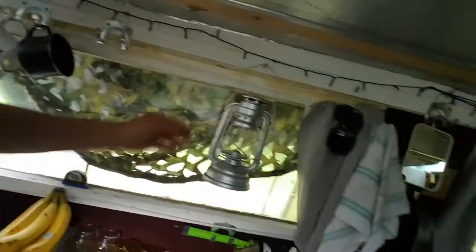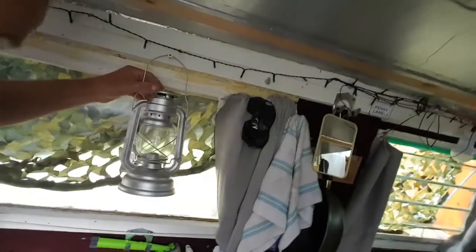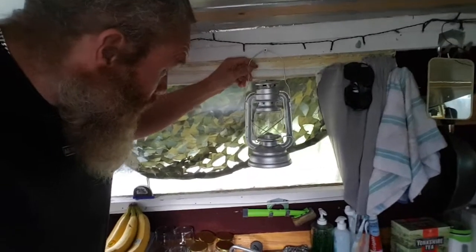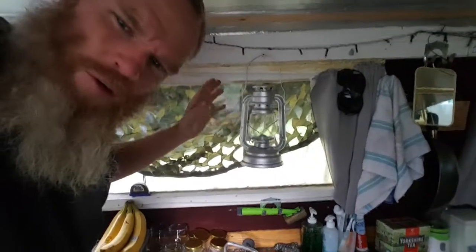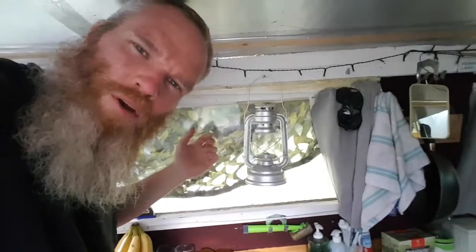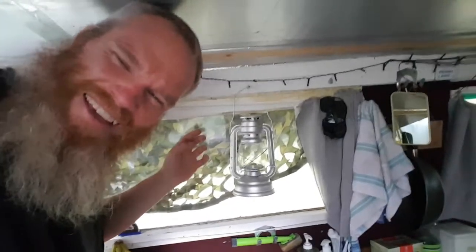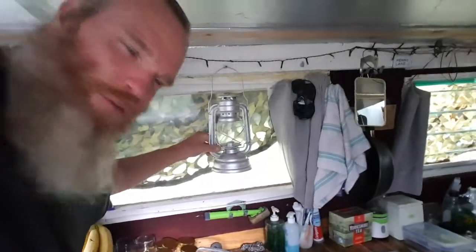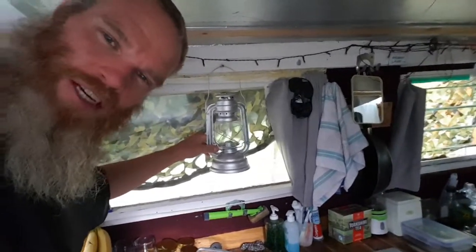Another thing I bought is this little thing. This is a kerosene lamp. I always wanted one of these, because they're just great. They give that really lovely, beautiful ambient light, and it's got citronella oil in at the moment, so it helps keep the mosquitoes at bay.